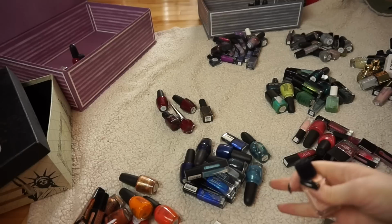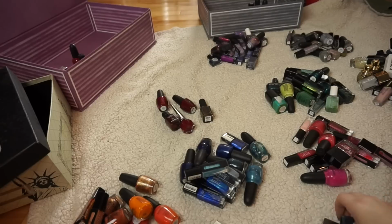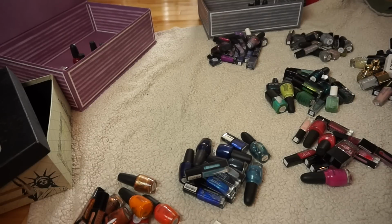I think between the Dior and the OPI, those are my 2 favorite formulas, so I probably won't be getting rid of a lot of OPI or Dior polishes. Alright, so this is going to be a super long declutter. So anyway, let's just dive right back in.